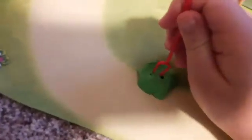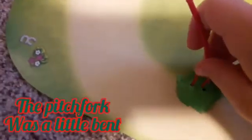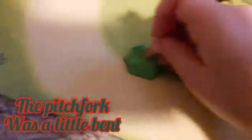Oh, it looks like some hay and a pig. Is there anything else? No, there is not. Okay, so it comes with this little thing of hay, so now we can feed the foal. And if we put this in here, it's kind of bent.